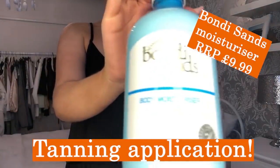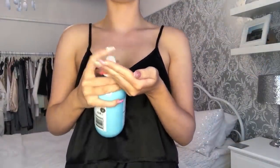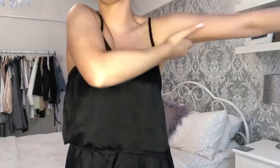I'm starting off with my moisturiser, which is from Bondi Sands. It's so thick and creamy, I absolutely love it. I put it on my hands and focus on areas that are dry and that fake tan tends to cling to. So elbows, under my arms, and the centre of my elbows. I also focus on hands and feet as well, as they are very porous and fake tan loves to cling to them.